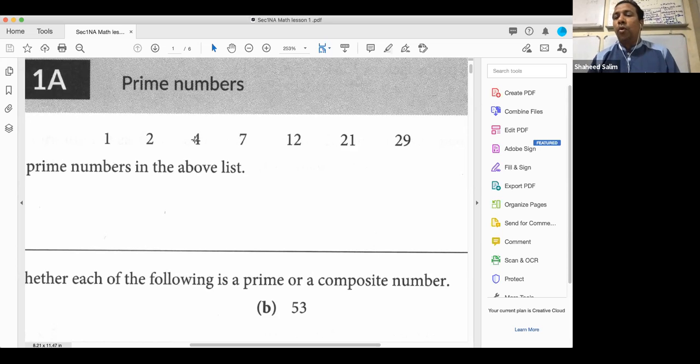12, Zahira. Now we go one by one. Zahira, is it a prime number? No. Hayan, is it a prime number? No, because can divide by 1, can divide by 12, can divide by 2, can divide by 3, can divide by 4. It's not a prime number.